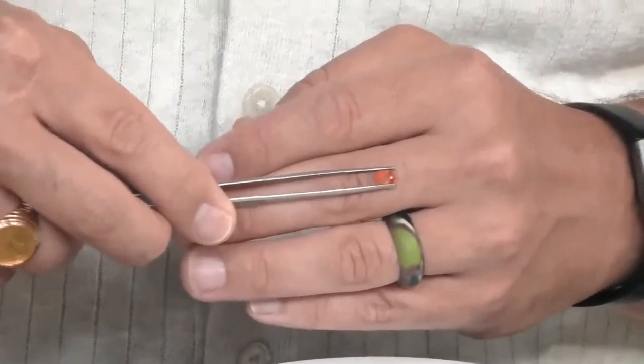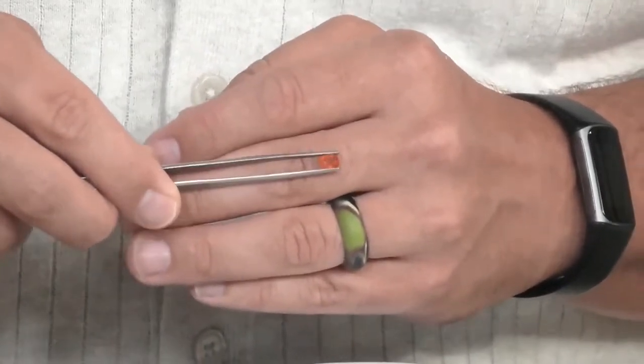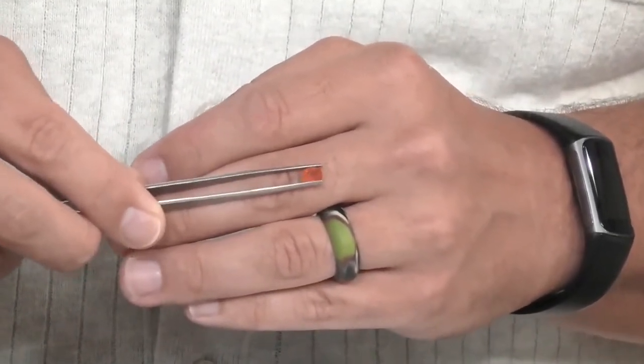I'm obligated by law to refer to it as big orange in color because we are in East Tennessee, home of the Tennessee Volunteers. So you do have to say that.